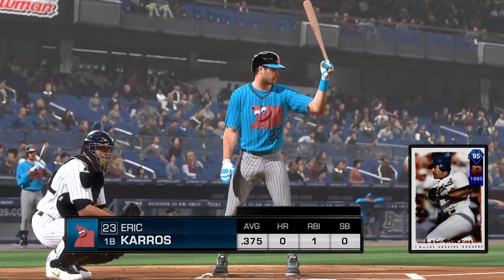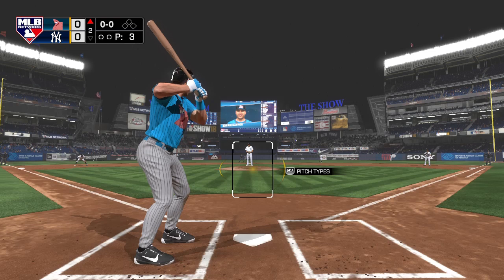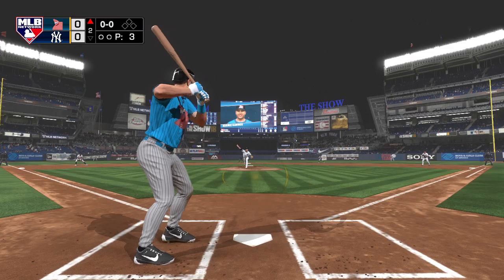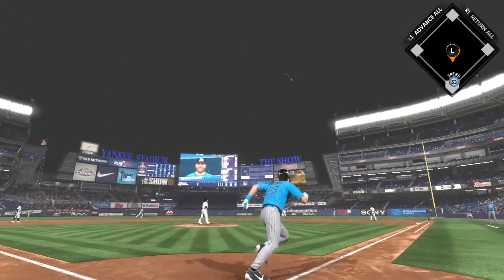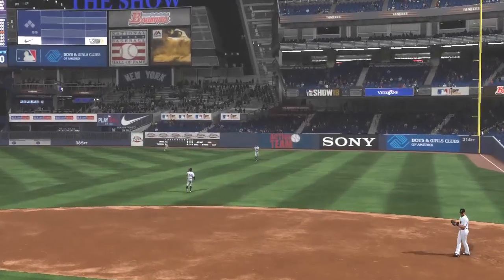So here's the cleanup hitter, Eric Karros. He'll get us started in the top of the second. First pitch on its way. Hit the other way out toward right field. Judge is in his tracks now. 1 pitch, 1 away.